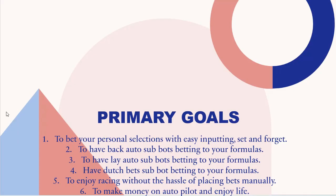So primarily, why are we making these bots? Well, it's to bet your personal selections with easy inputting and a set and forget. So you can put your races on Betfair for the day, and then you can forget about them and just let the bot run and do the betting for you. And to have the auto sub-bots, as we call them, betting to your formula. So you've got 3 there.